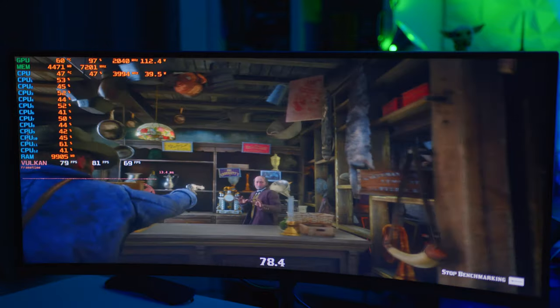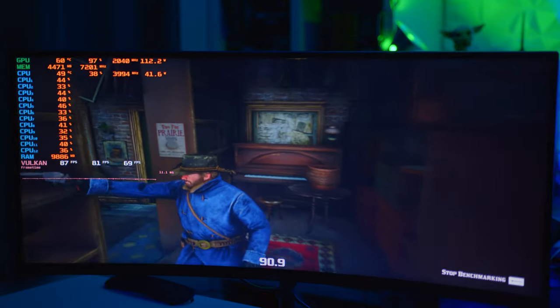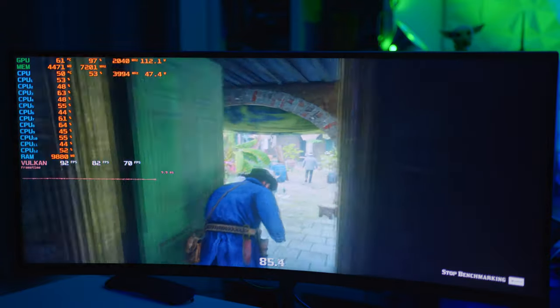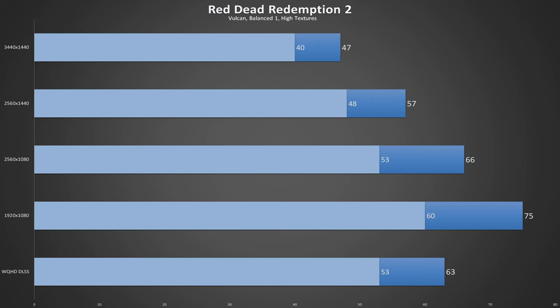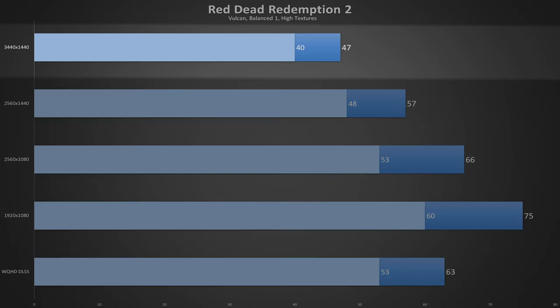Now, all benchmark data is captured with RivaTuner stats, even if it's a canned benchmark, and for Red Dead Redemption 2, I just captured the last scene of the benchmark. And looking at the results, we see a very expected result. Starting with our most demanding WQHD resolution of 3440 by 1440, we have an average frame rate of 47 FPS, or 22% below our 60 FPS cutoff.